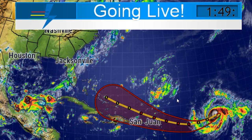So, yeah, this system here, very powerful. This is a very powerful hurricane. Just keep an eye. If you do have any questions, feel free to ask me. If you do have any emergency comments or questions, just ask your local emergency officials about things involving emergency preparation and planning for storms.